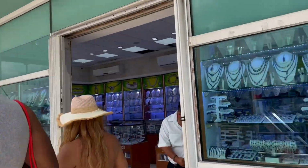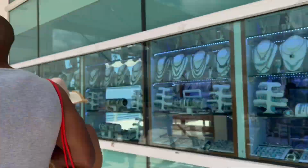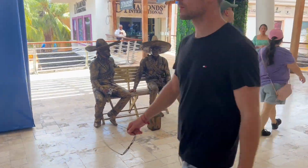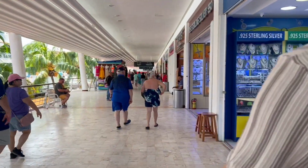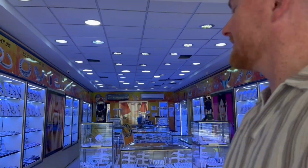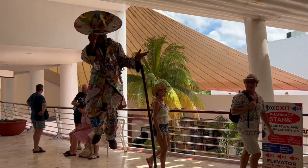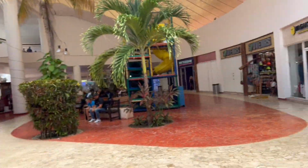This is nice. We were a little lost at first. We thought it was just those three shops right outside the boat and that's it. Well, I'm still kind of lost. There's a lot more. How cool, I thought they were actually statues. There's so many knick-knack shops. That is so cool. I smell popcorn. So if you guys get off the ship and want to go see a movie, there you go. It smells amazing.